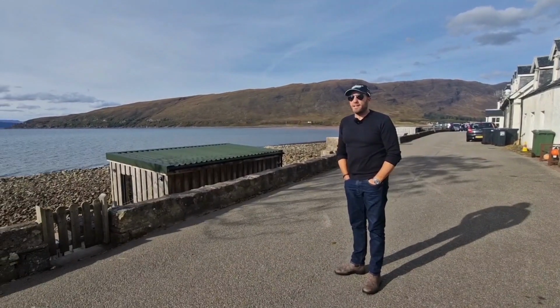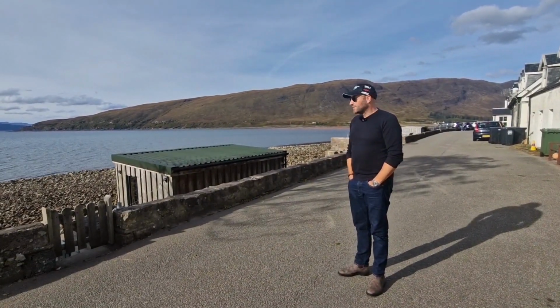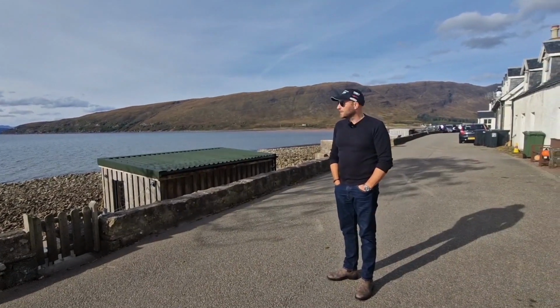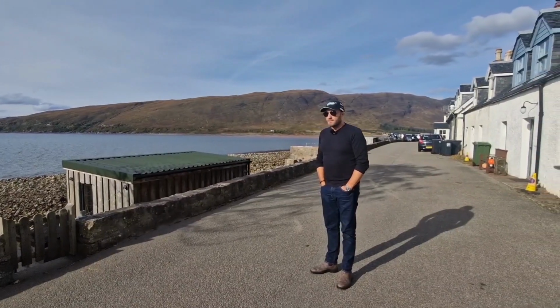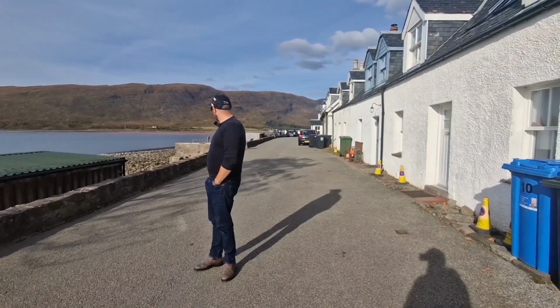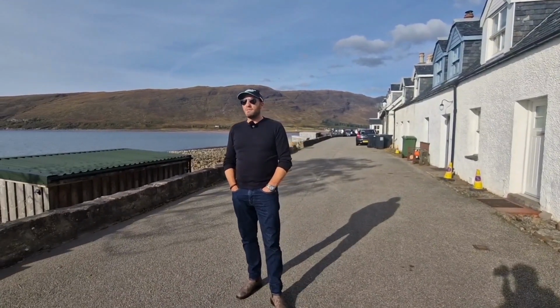Well, we made it to Applecross. Took about an hour and the road was unbelievable, as you've seen from some of the footage there. We've passed through valleys, up and down, past some wonderful lochs and things. The views were just unbelievable. So we're going to grab a coffee, and we're not far from where we're staying tonight.